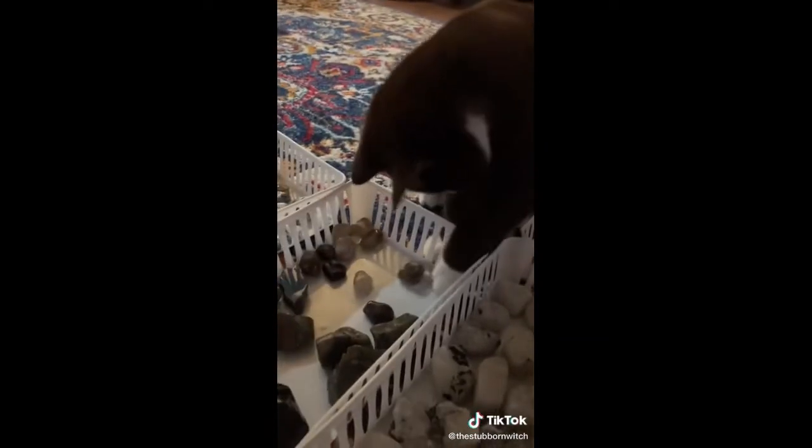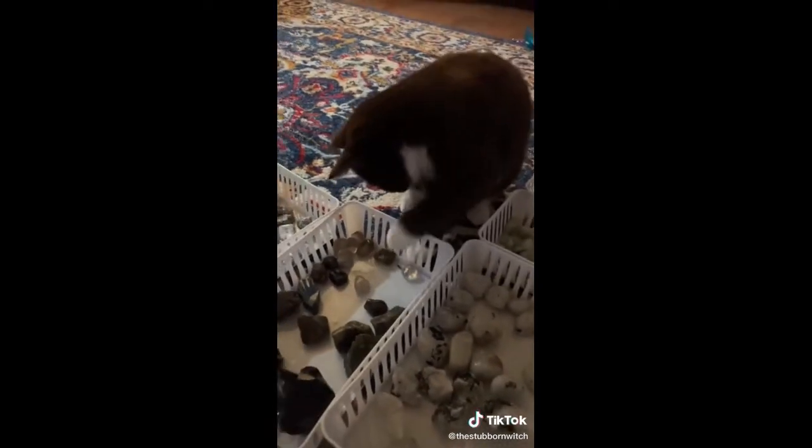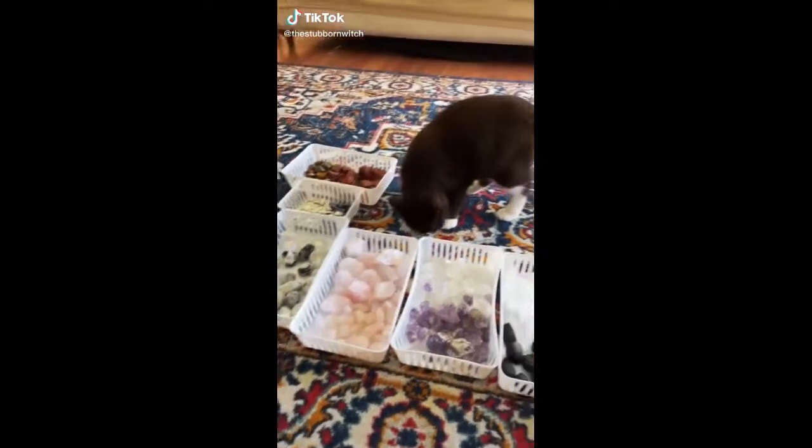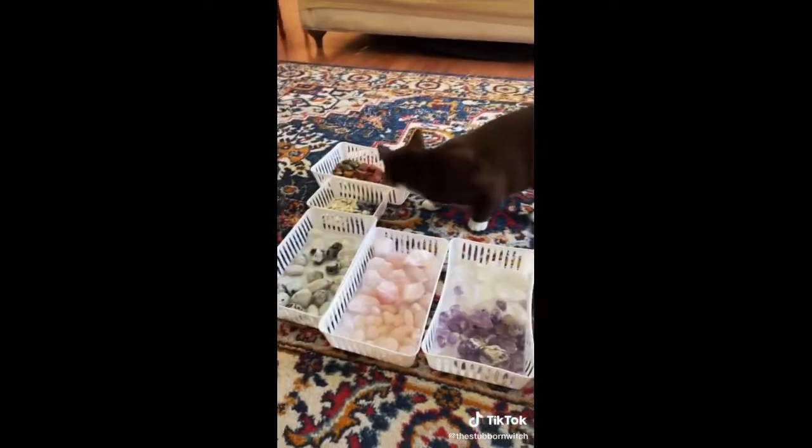What are you doing now? Okay, now we're just playing. We're going to do another paw pick box today, and today we have Hershey. Let's see what he picks.